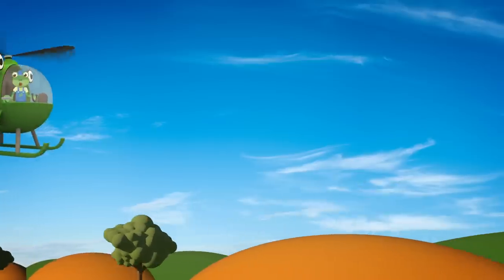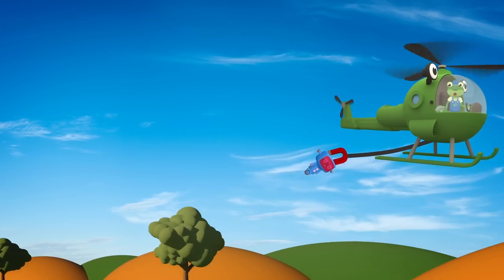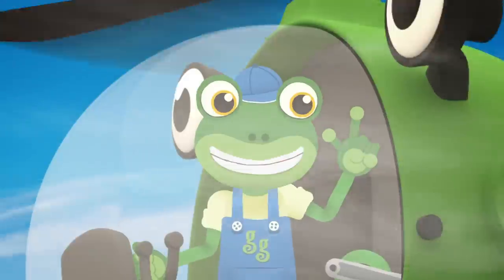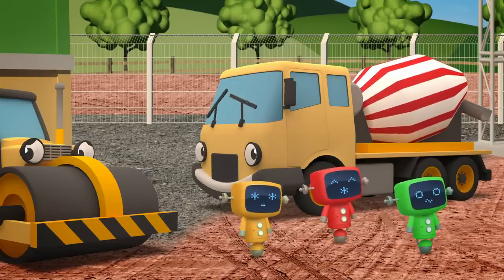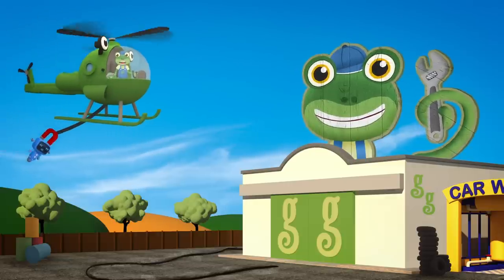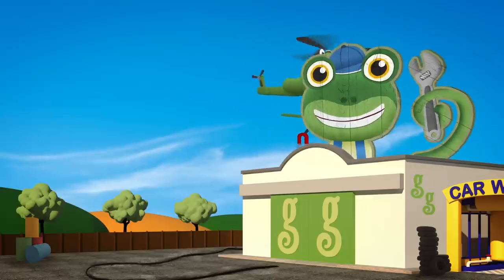Gotcha! Come on, naughty Blue. Let's head back to the garage and get you back to your old self again. Mechanicals, can you stay here and repair Rick and Celia, please? Garage roof, open at speed. It's time to help a mechanical in need.